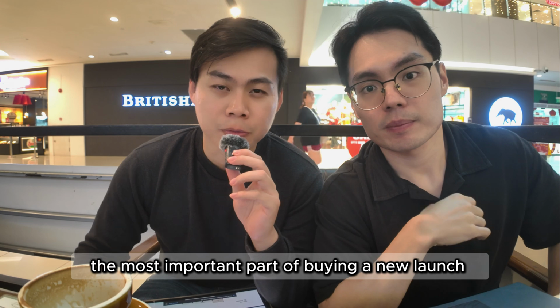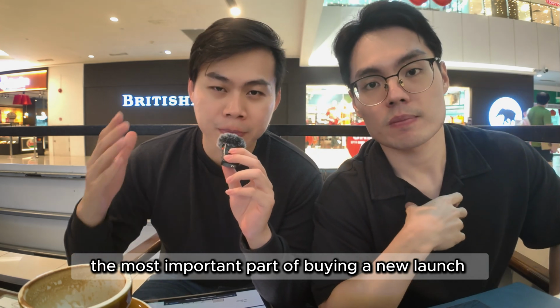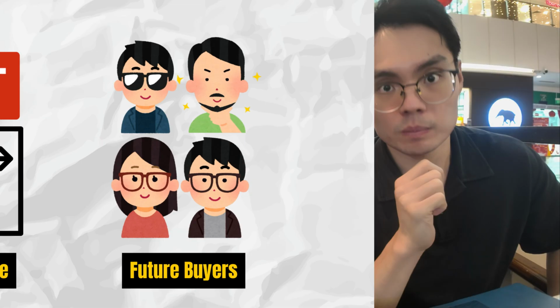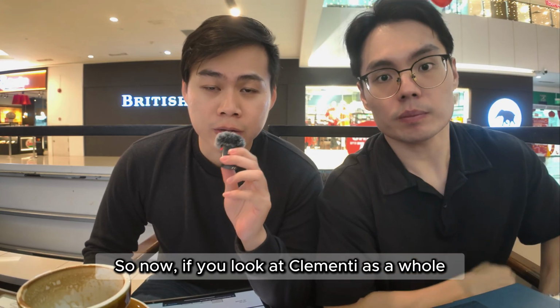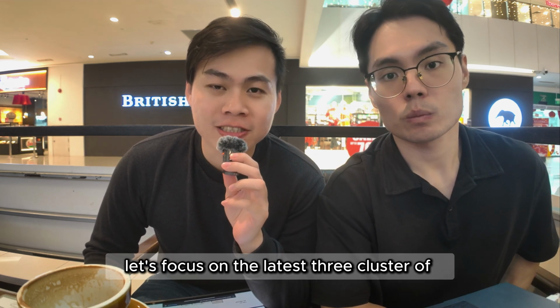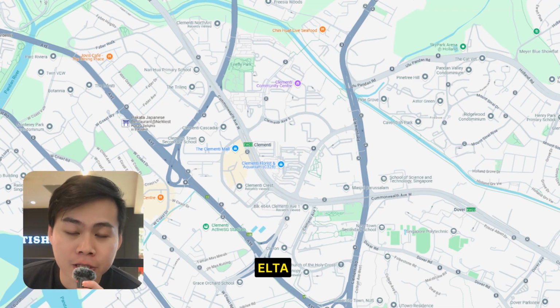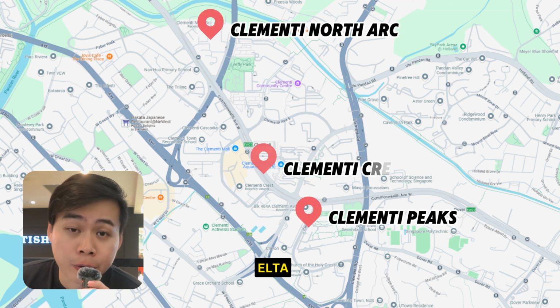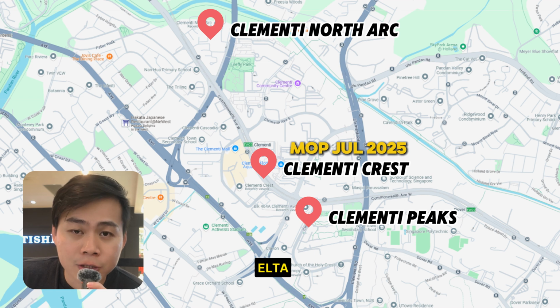So next, the most important part of buying a new launch and investing in property is the exit price and what is your exit strategy, that we've mentioned numerous times in our previous videos. So now if you look at Clementi as a whole, let's focus on the latest 3 clusters of going-to-MOP Clementi HDBs, the Clementi North Arc, the Clementi Peaks, and Clementi Crest. So Clementi Crest is going to MOP in July this year.